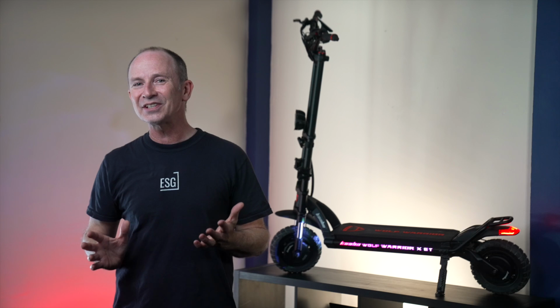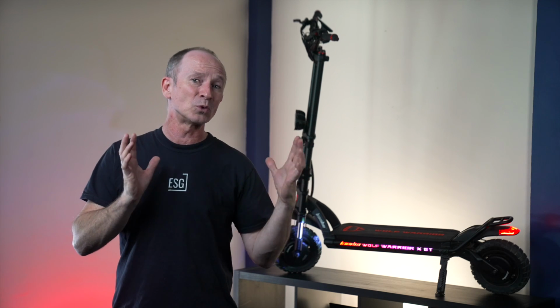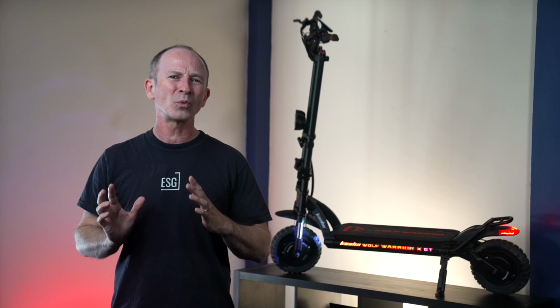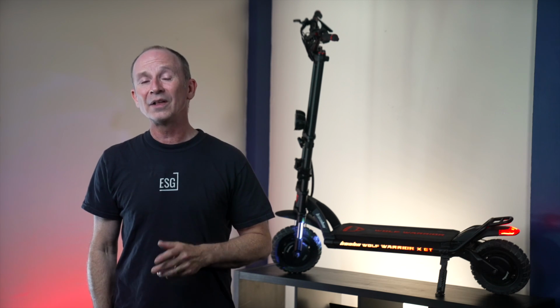That puts the Warrior X GT's range right in between the much more expensive Dualtron Thunder and the Dualtron Storm, and within 2.8 miles of the world's most famous long-range scooter, the Emu Cruiser.